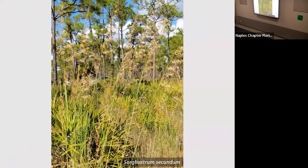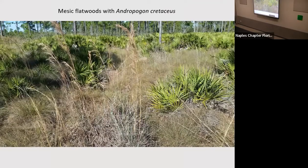We're going to be seeing this in Collier County, but all throughout Southwest Florida soon, in mesic flatwoods: Sorghastrum secundum, the lopsided Indian grass. That is always a favorite. It doesn't last long, but when it's doing its thing, it's just a beaut. I guess this is again my love of Andropogons. Andropogons and Lycopodiellas are cool because they will tell you a lot about what the plant community type is and what the soil type is.